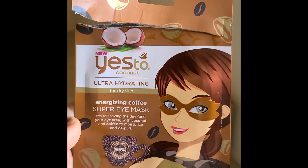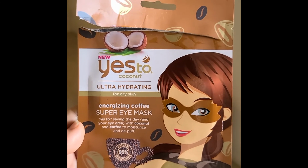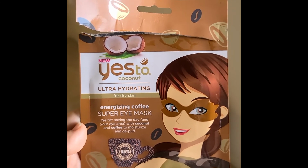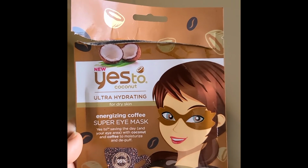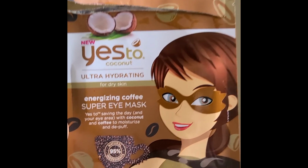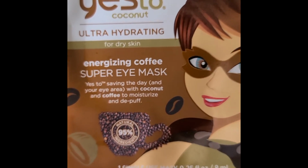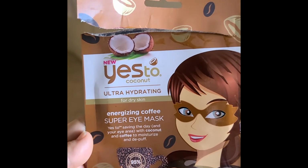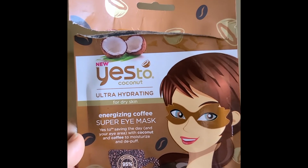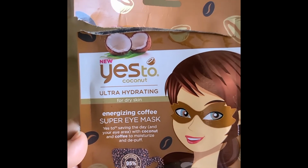So here it is. It's Yes to Coconut, ultra hydrating for dry skin due to my diabetes. I have a lot of times where my skin is dry, and so this is supposed to help with that. It says energizing coffee super eye mask. I don't smell the coffee. I smell overwhelmingly coconut, and that's fine. Coconut smells good, so at least I like the smell.